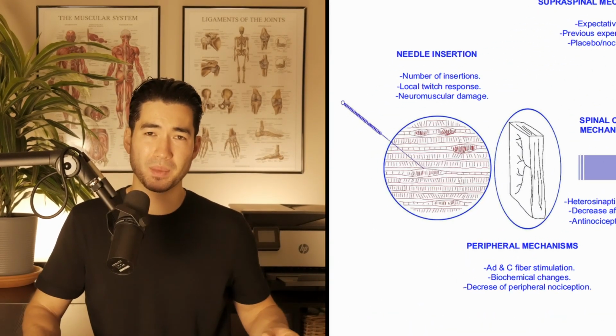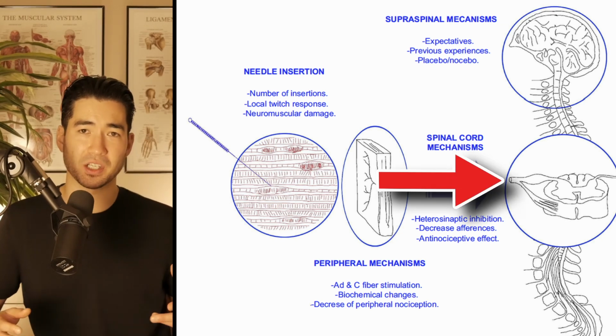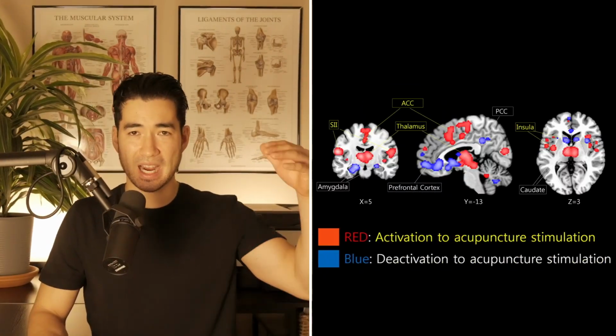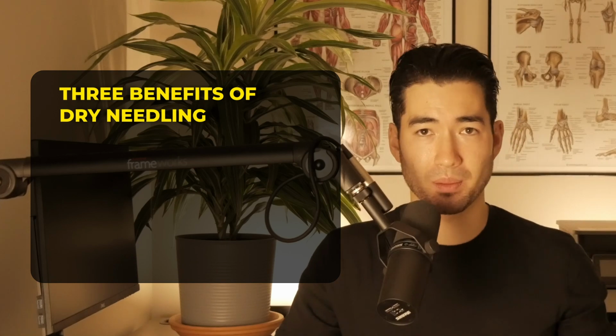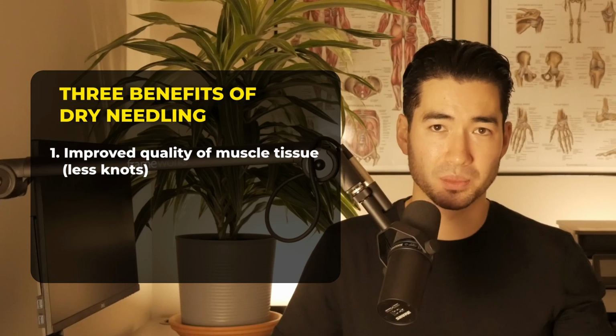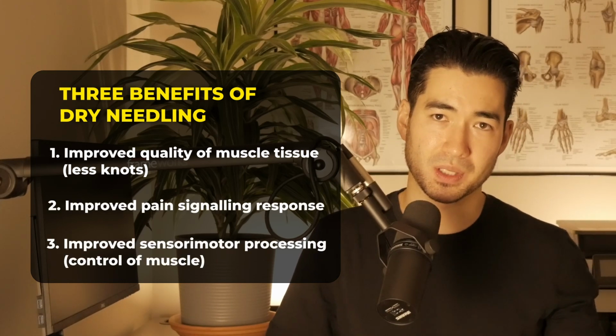Upon the twitch response, messages are sent from the site of the injury to the dorsal horn neurons, and there is this general dampening, not just at the site of the tissue injury itself, but also in its surrounding muscular tissues. And lastly, a decrease in pain excitability leads to positive changes in the brain. There's also a deactivation in regions of the brain associated with pain and discomfort, and so to summarize, there are 3 key regions in the body that are positively affected by dry needling. There are improvements in the quality of the muscle tissue itself peripherally, improved signaling at the spinal level, and improved sensory motor processing at the brain.